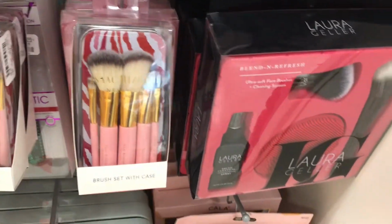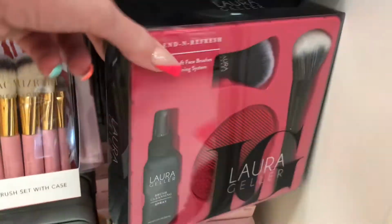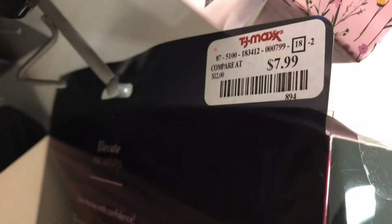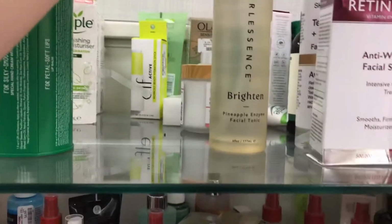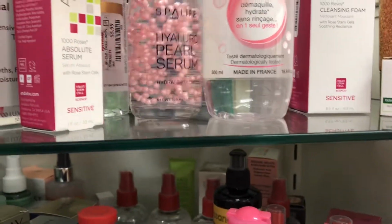I did like this 5-piece little pink eyeshadow brush set. It was only $5.99. And then right here, they have some Laura Geller brushes and a brush cleaner. I was trying to see what the price was. I think it was pretty cheap. Yeah, $7.99, you guys. This is high end. Like, it just amazes me sometimes what I can find at some of these TJ Maxxes. So I went over to the skincare aisle, which is an aisle over.